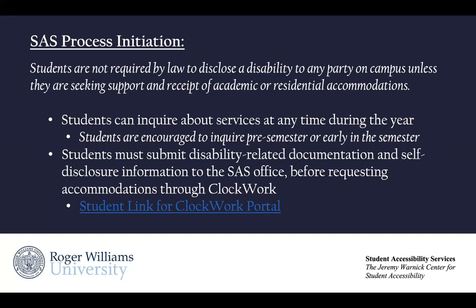Students must submit disability-related documentation and self-disclosure information to the SAS office before requesting accommodations through Clockwork, which is just an online portal that we use for our online file system. We're trying to go paperless. Yes. So Clockwork allows us to communicate with students and faculty members all electronically, and it also allows all of the student documentation to be held within an electronic format.